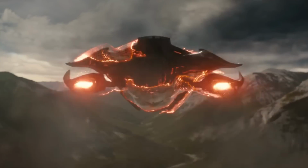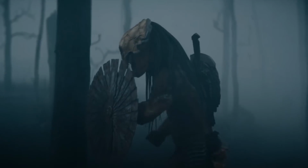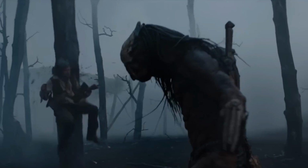Reported to have arrived on Earth from a different part of Yautja Prime, this highly advanced alien predator is also considered to be the oldest predator to be on display in the franchise so far.